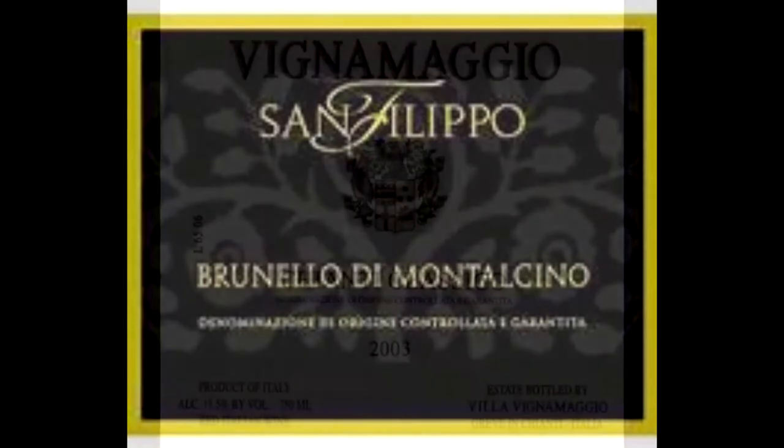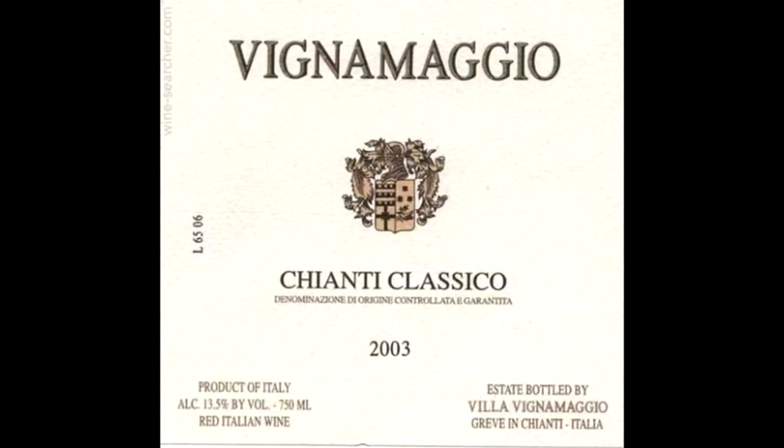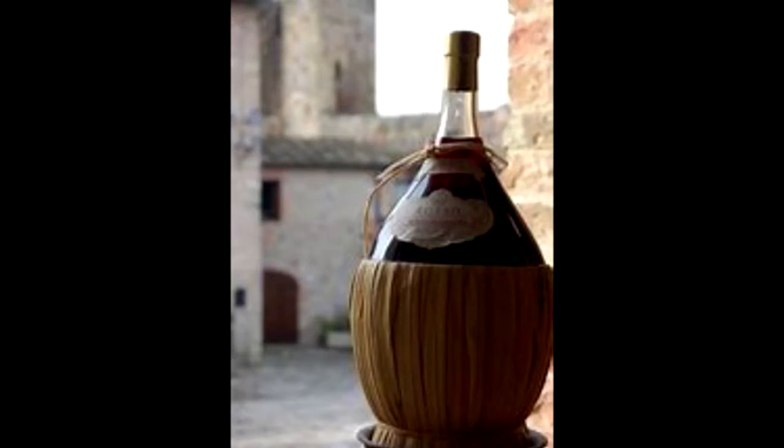Chianti wine is any wine produced in the Chianti region in central Tuscany. It was historically associated with a squat bottle enclosed in a straw basket called the fiasco. However, the fiasco was only used by a few makers of the wine, as most Chianti is now bottled in more standard-shaped wine bottles.